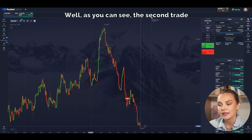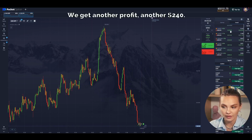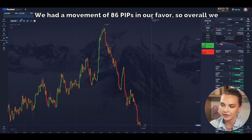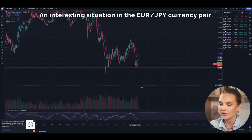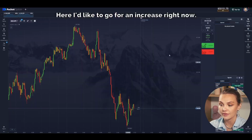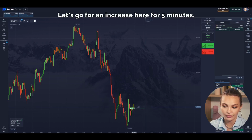Well, as you can see, the second trade closes much more confidently in profit. We get another profit, another $240. We had a movement of 86 pips in our favor, so overall we can start looking for the next opportunity. An interesting situation in the euro and Japanese yen currency pair. Here I'd like to go for an increase right now. Let's go for an increase here for 5 minutes.